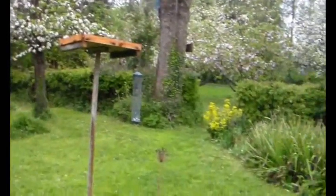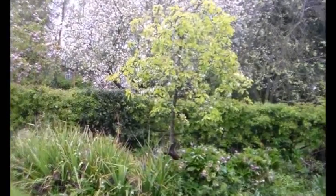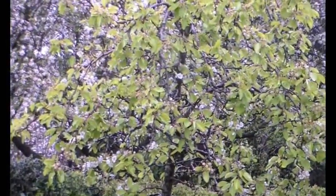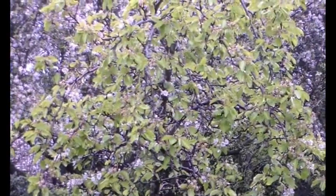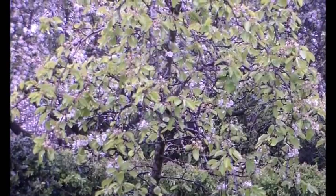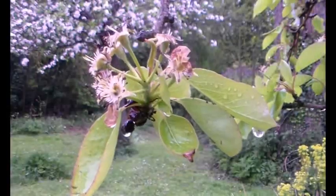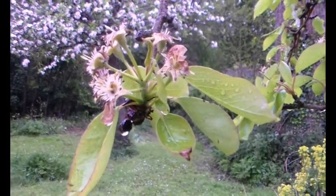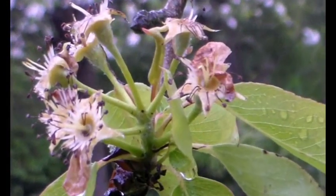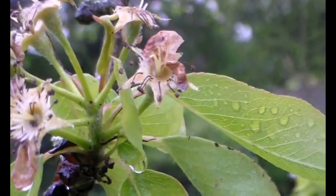I'm just coming round again, and it's pouring rain, so there might be rain on the lens. The pears, it looks like, well, let's go and have a look. Let's see if some of them are set or not. Well, it sort of looks like we might be in luck for some of them, but time will tell.